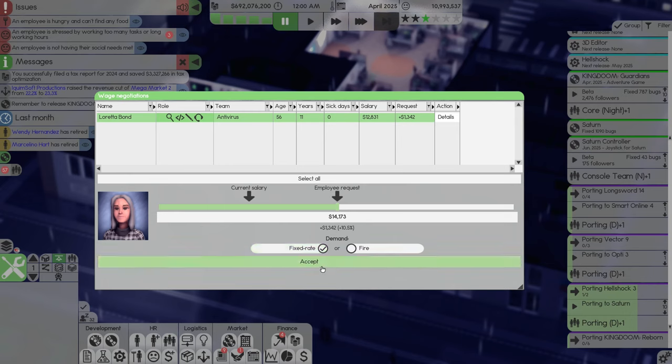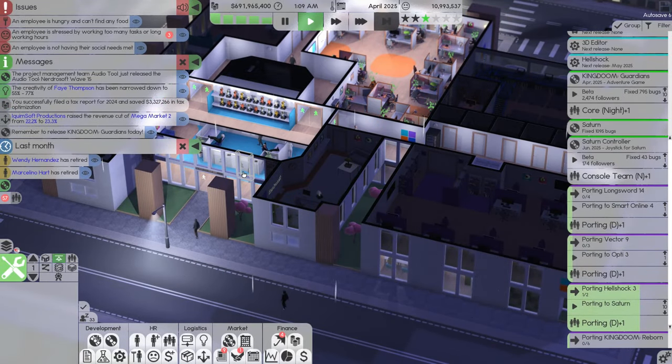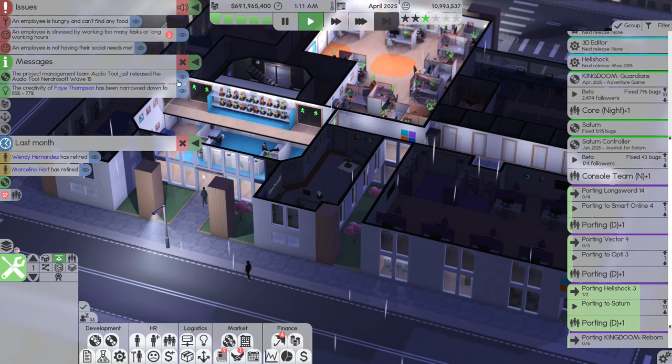What do you want? You want either a fix? I'll give you a fixed rate. That's fine. We have more money than, yes, we have a lot of money. It's that simple. We have a lot of money.